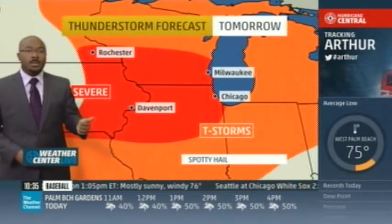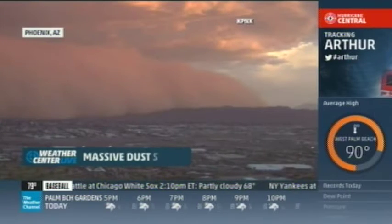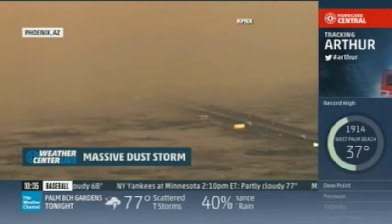So stormy here in the middle of the country, but we're also seeing some storms firing up in the southwest, Jen. Yes, we are. And actually, out of these thunderstorms, strong winds are kicking up dust and creating a massive dust storm around the Phoenix area Thursday night.